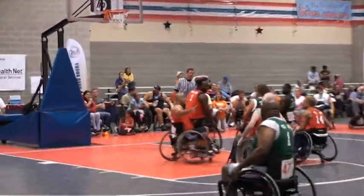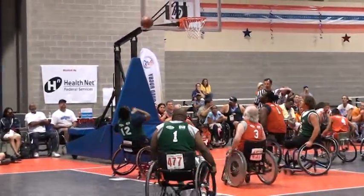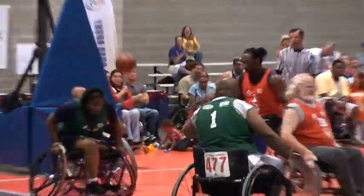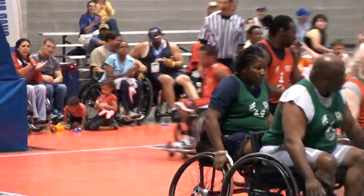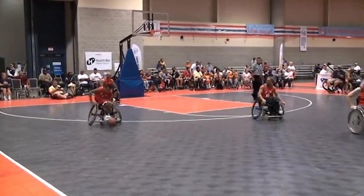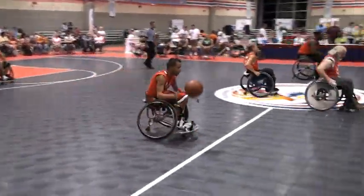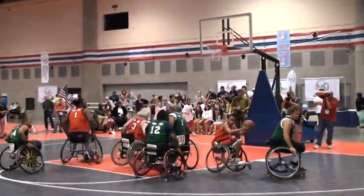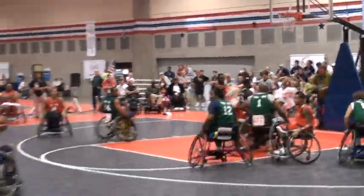They have a chance to make it a double-digit lead. Green whips it over to Maddox. Her shot is off, but gets her own offensive rebound and puts it in. Great shot by Lisa Maddox. With all the focus on Allen and Green, Maddox is able to capitalize. Lisa Maddox now has 4 points, and it's an 11-point lead for the green team.